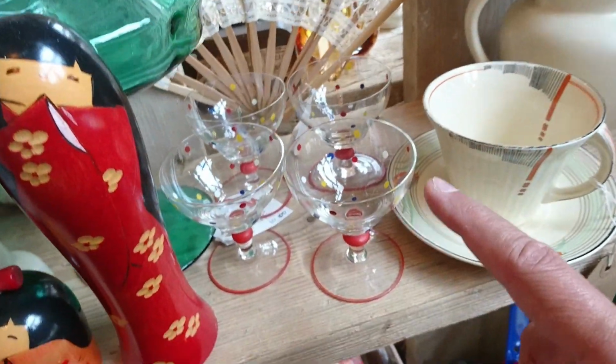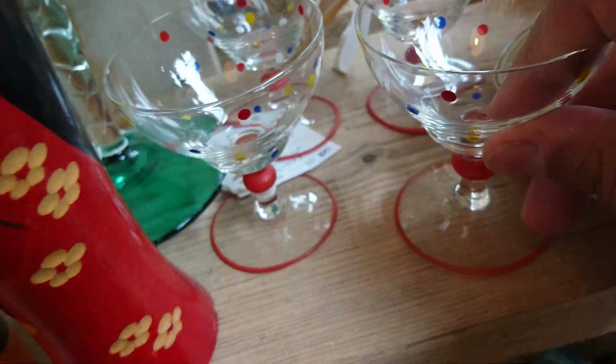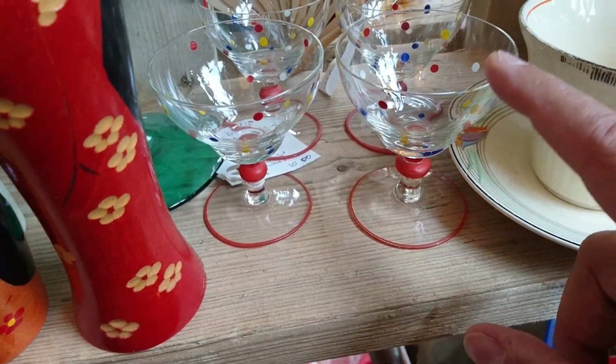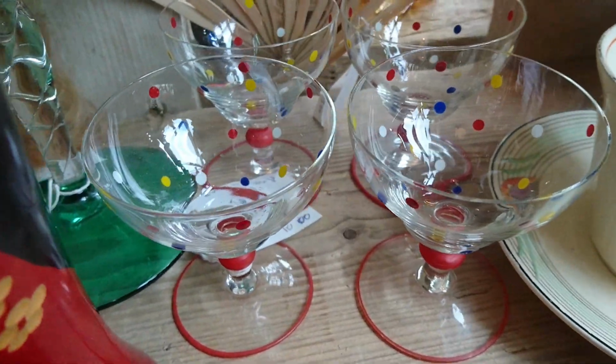And we've got these here. These are cute. These are Bohemian. I'll see if I can try and pin down a maker for these. I might not get an exact one, but I know there's a maker that was doing these polka dots.